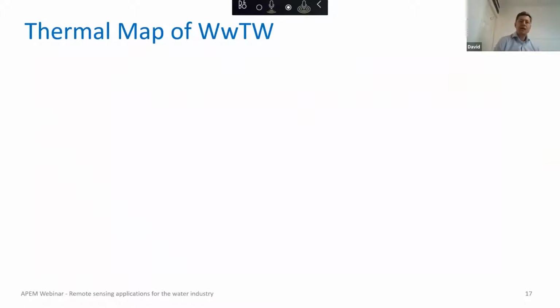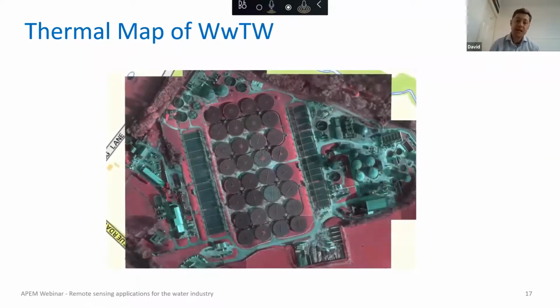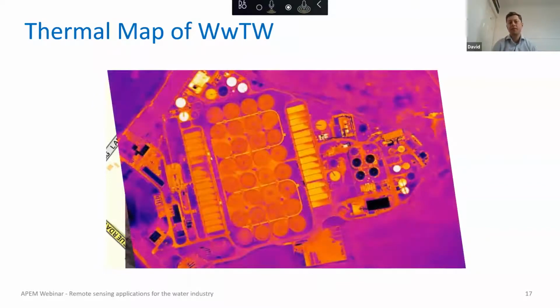Okay, so that's catchments. Thermal maps of assets, something we've done quite a bit of as well. So this is a water treatment site. This is a near infrared image again, so you can see the difference between the reds and the greys. But I'll show you that in the thermal, then you can see how a water treatment site looks when we're looking at temperature.